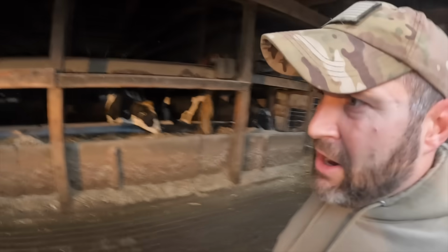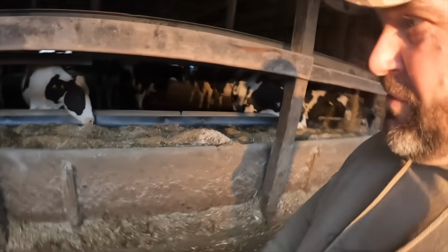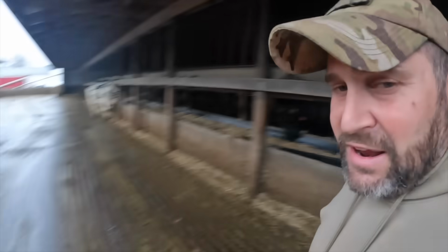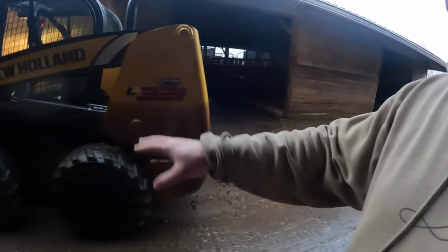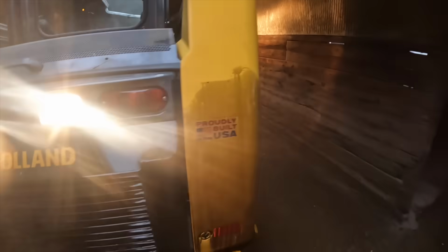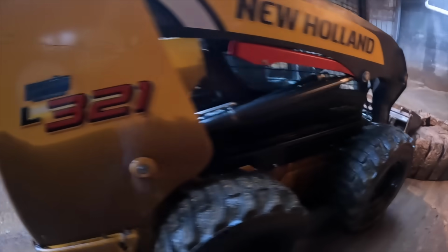And we're in the barnyard. Bunks are getting filled up with hay. These cows just got milked. The rest of them are all in there waiting in line. What I ended up doing was slapping some oil all around this skid steer. That way the manure don't stick to it as bad.